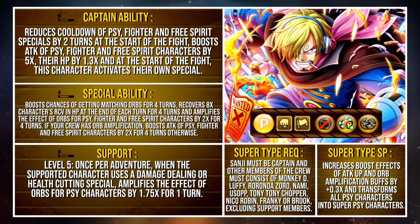He is a Psy super type treasure map legend and has the fighter and also the free spirit class. He will introduce a new limit break ability that will be reducing slot barrier, and he will also have pinch healing and slot bind reduction.